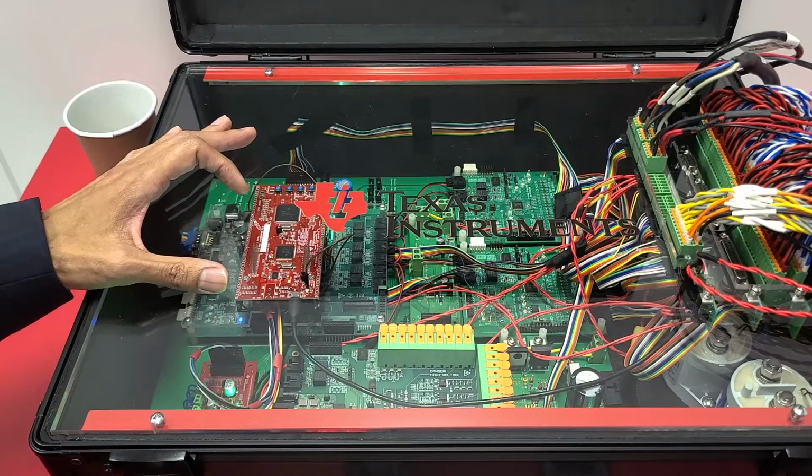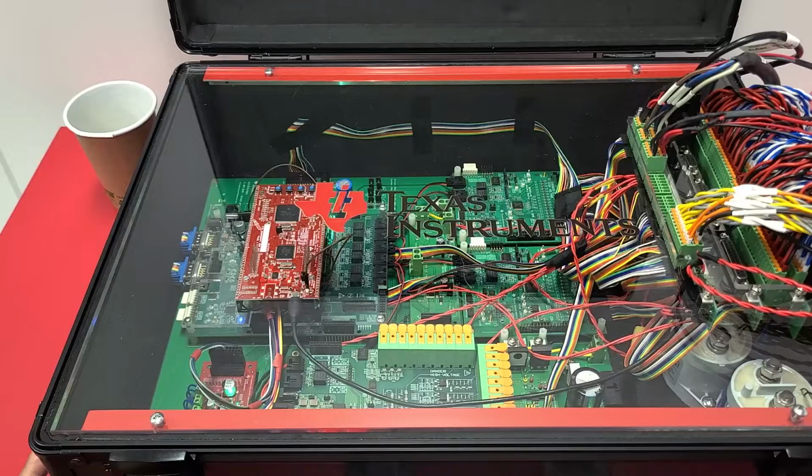So if we look at this board here, what we've got is the battery management unit. The red board here has the MCU. It's basically controlling the two cell supervisor units, and it is then interfacing to this battery junction box device, this pack monitor. And what we can do now, let's do something really fun.